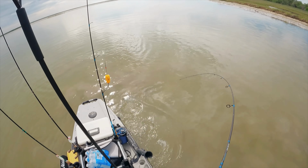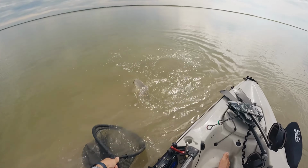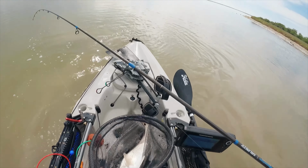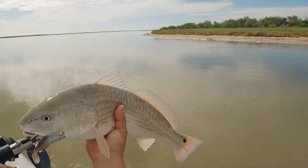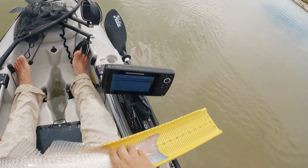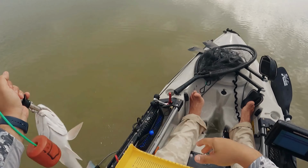Oh yeah, nice. That's a nice redfish. There we go. Got him. Nice red. There was a few reds cruising the shoreline over here, so. This guy kind of showed himself, made a little wake. Ended up picking him off. 23 and a half on the dot. Nice. Yeah, we'll go ahead and take this guy home.